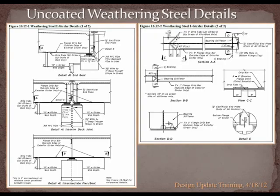These are the details that are included in the bulletin. You can see that the details for steel eye girders were included in the detailing manual in figures 16.12-1 and 16.12-2. Some of the things that you can see here, and I know this is kind of small, but we have drip tabs underneath on the top and the bottom of all the flanges to be placed upgrade from the bent, and we give you a distance there, and these are just small bars that are welded to cause any water running down the flange to fall off.